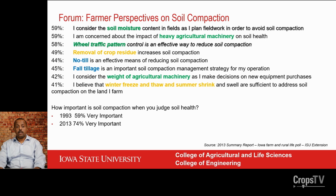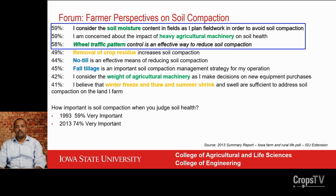wear. Back in 2013, there was a farmer's perspective on soil compaction research question, which was also done in 1993. If you look at this survey data, if we pay attention to what is related to soil compaction, we could look at the top 3. They involve either working on wet soil that could impact compacting the soil, or concern with heavy machinery on soil health, and wheel traffic pattern control, which can be used as a method to reduce soil compaction. On average, close to 59% of the responding feedback ranked those on top.